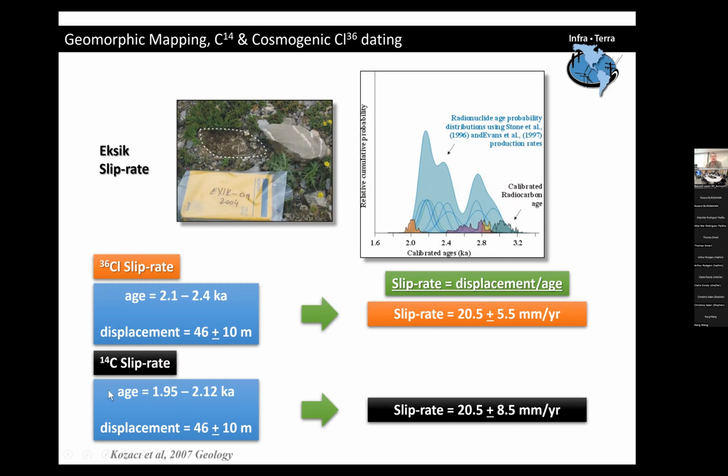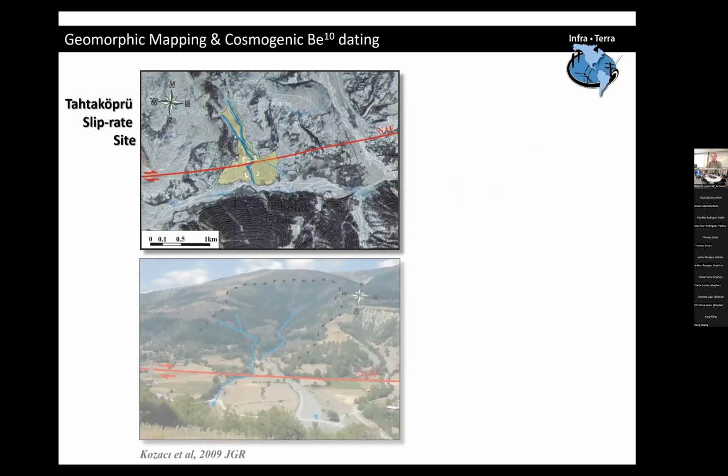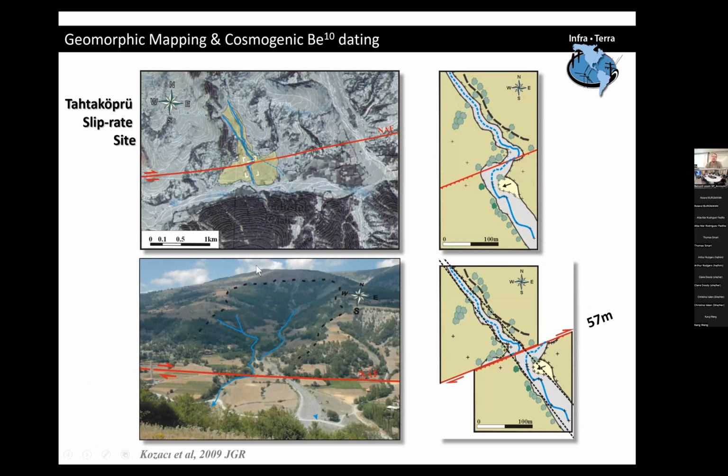And when we use the radiocarbon dates alone, the age range is a little bit more, the uncertainty is a little bit larger, but basically the preferred slip rate is still the same, 20 millimeters a year. So two different age constraints, which is a good thing because that gives us higher confidence in our slip rate estimates. So let's move a little bit to the east, to Tahtaköprü site, still on the '43 rupture.